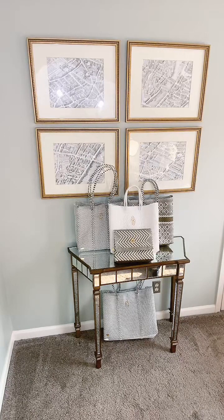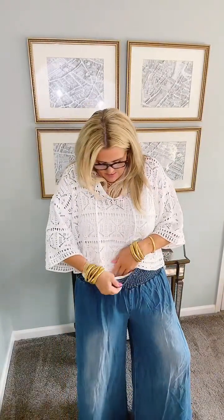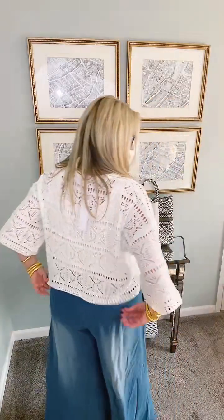Look at this little sweater I'm putting on. Hang on. Get myself organized. How cute is this? I could do a little front tuck with it. I have on a white tank underneath this. Is that so adorable? This is really boho chic, is it not? This is that boho chic look. The pants, the flowiness, little front tuck.